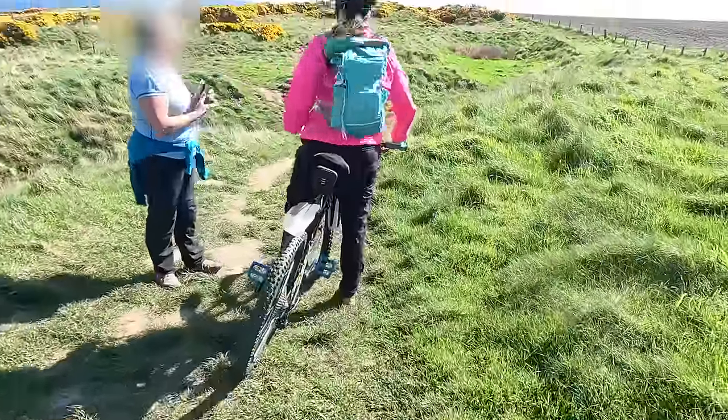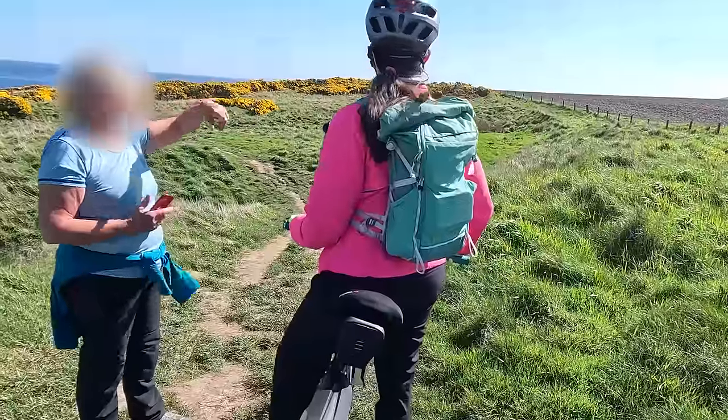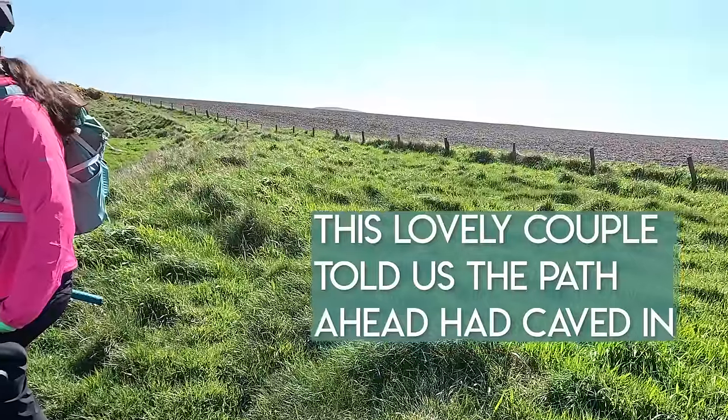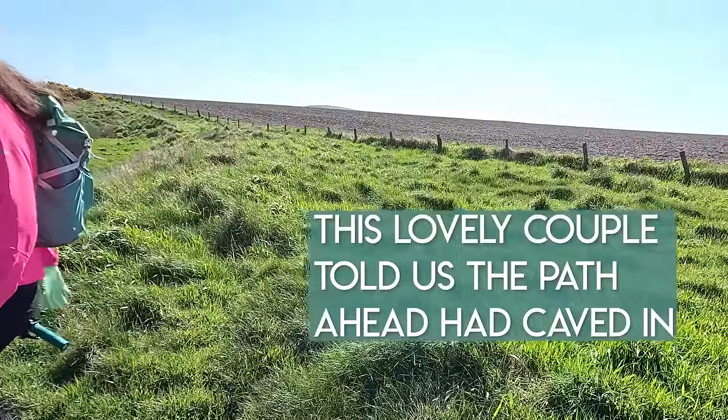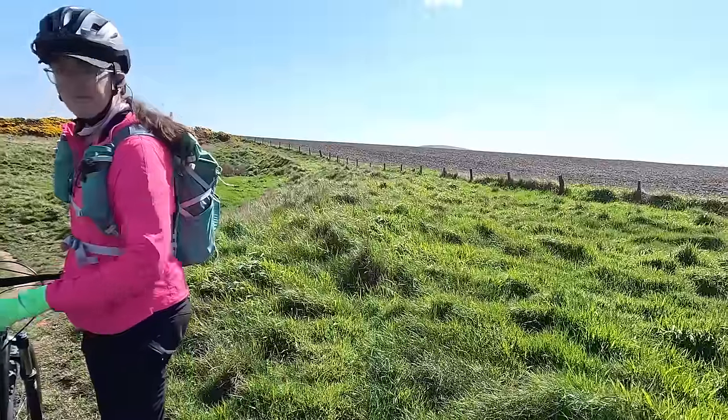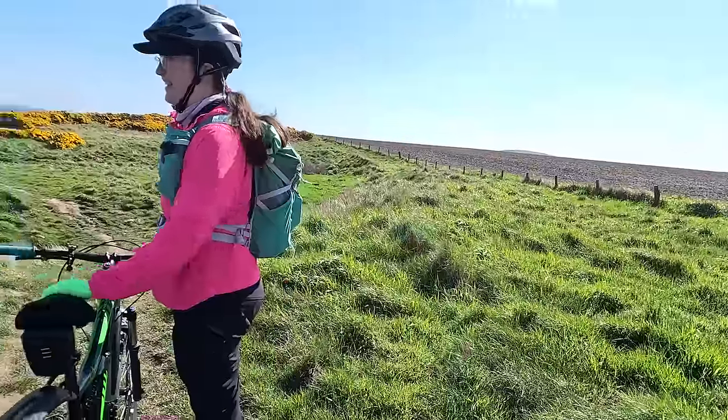Down here, because this path is shut for some reason. Is it from here? Well, yeah. Good to know. Thank you for telling us. We would have gone down and been like, oh. Back again. Yeah. Okay. Well, have a good day. Thank you very much.